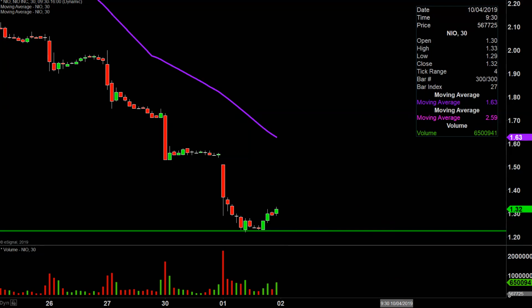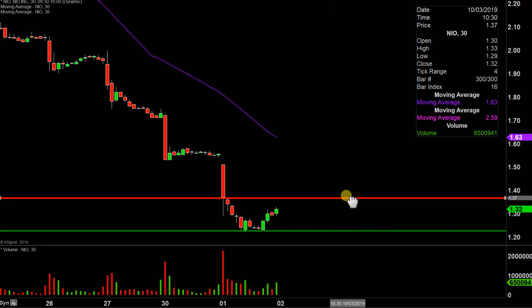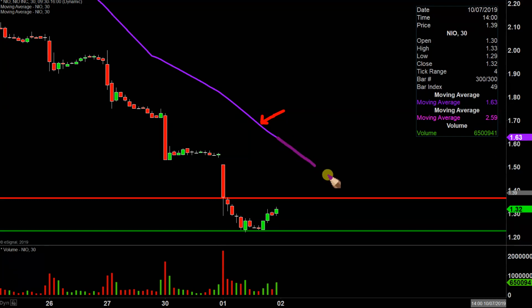What about areas of resistance? Initial area of resistance to watch is going to be right there at $1.37. If the price can push up through $1.37, the next overarching level is going to be that purple line up there, the 50-period simple moving average. Keyword being moving, so as the week continues to play out, that line will move its way further and further downwards and get more and more relevant. So keep an eye on that from more of an overarching point of view.